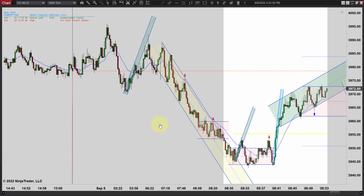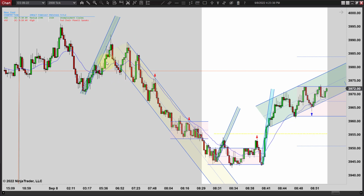Anyway, let's get into the trades. 7 o'clock came. It was right in here somewhere on this upper. I think we were actually coming down on this move here, and we bounce. And this was the unemployment area right in here, and you can see you got this crazy bar. I don't really see anything that I like there.